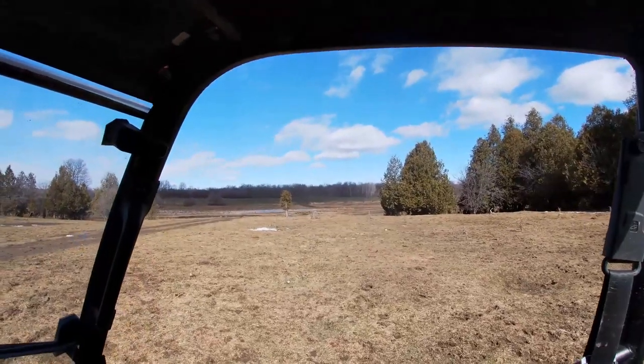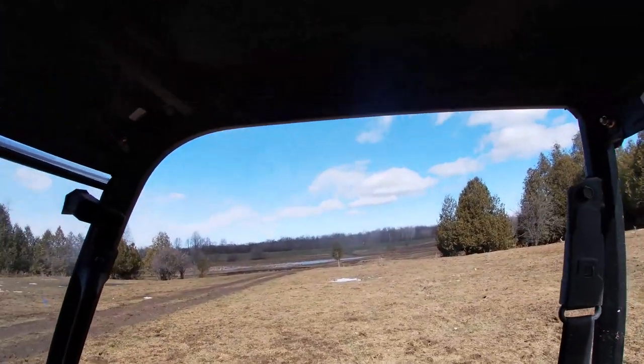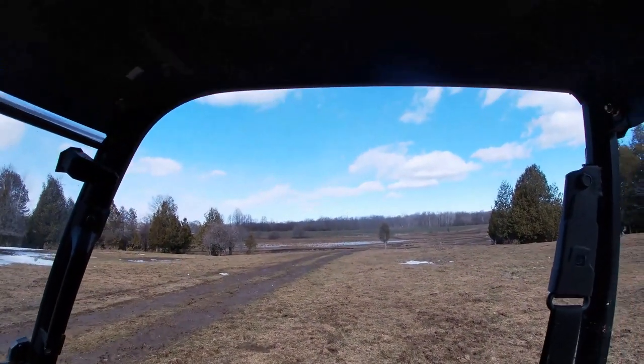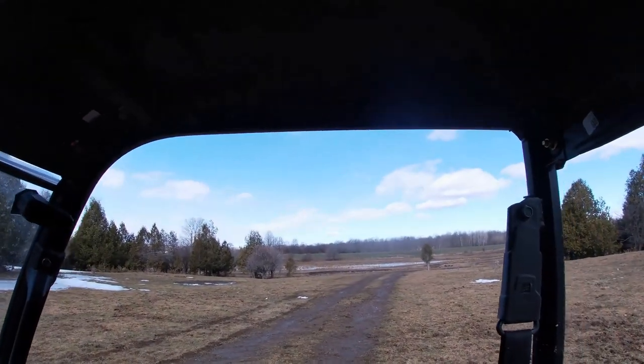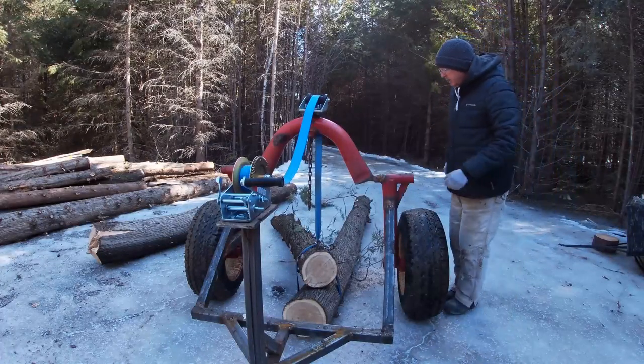Well, I just noticed you can actually see the rye starting to come up. Well, not starting to come up, it was planted last fall, so it's been there all winter, but you can actually see it again without the snow, so I might have to go back and take a look at that. Well, here's a couple more in here.